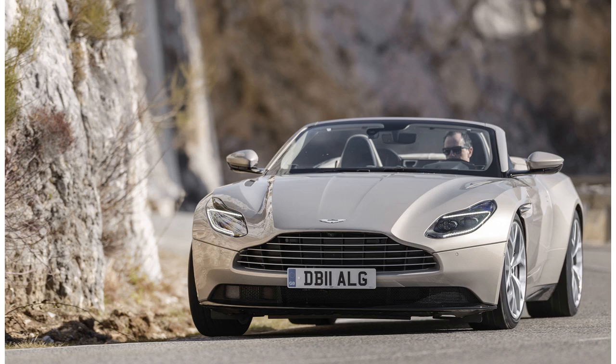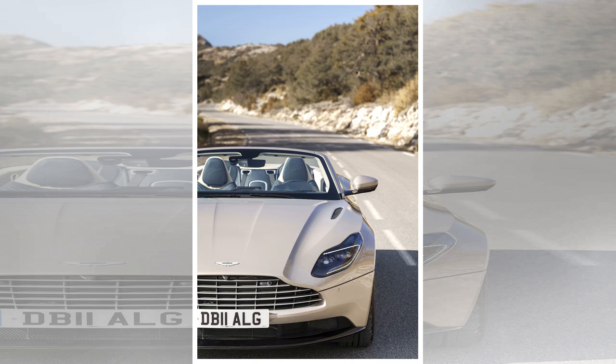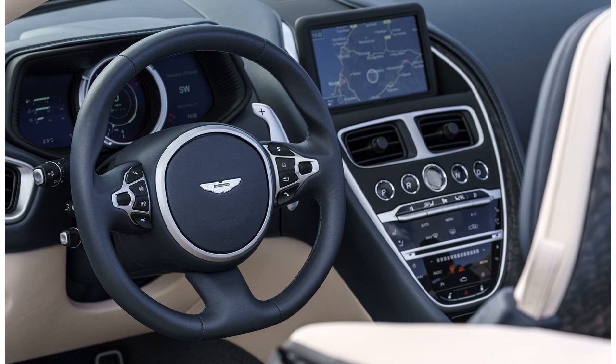And in a weird way, it makes it all the more notable when an automaker builds a car expressly suited to just one task. That's the case with the 2019 Aston Martin DB11 Volante, the drop-top version of the British company's newest offering, and a car solely devoted to the swift and elegant art of grand touring.